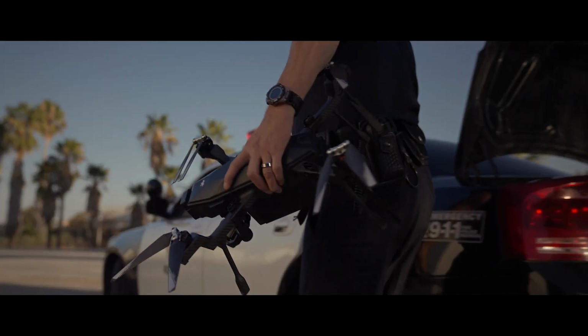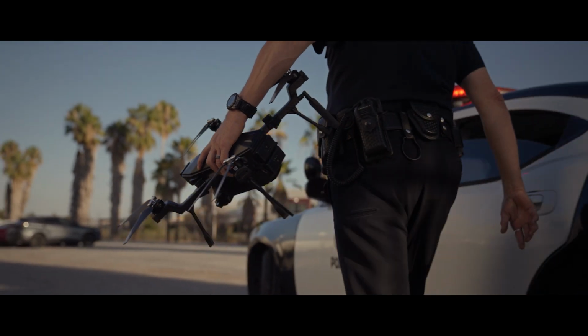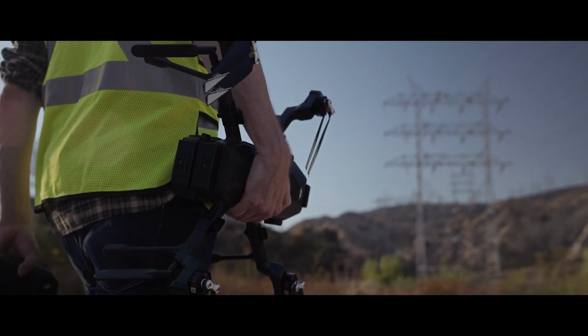And this year, I'm very excited about our new drone product for the commercial market. This is for public safety, infrastructure inspection, mining, etc. It's called SIRAS, which stands for Secure Infrared Aerial System.